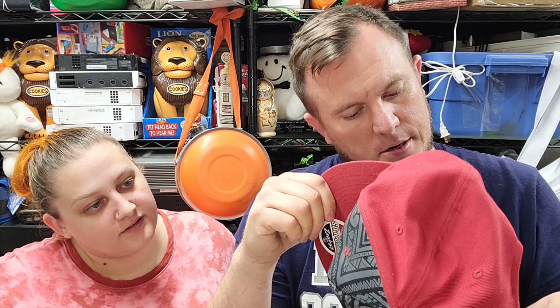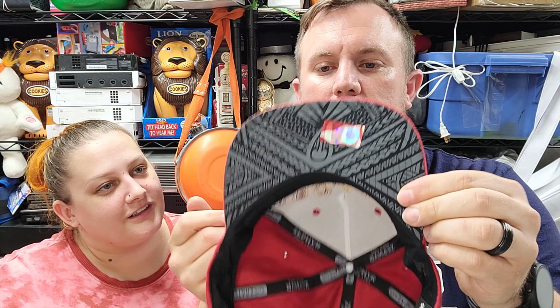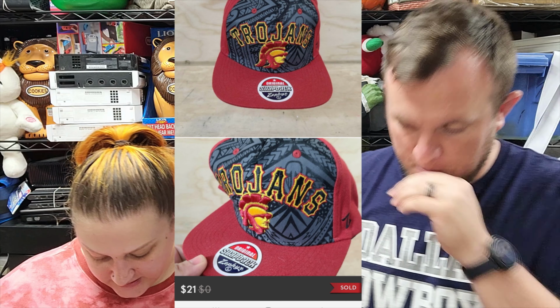Might be Zephyr. I'm not sure. Zephyr, whatever. I think they make a lot of collegiate stuff, but looks pretty cool. Nice condition. Collegiate? College? That's college merch. Yes, exactly. They make a lot of college merch. Okay, then how did we do? This sold for $21 plus shipping. This was $1 or $2. So happy to see that one go. And it's sold on Posh. That's a big difference.